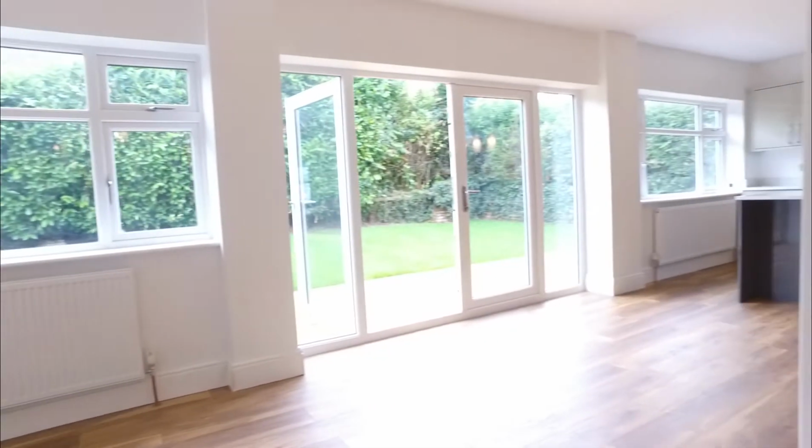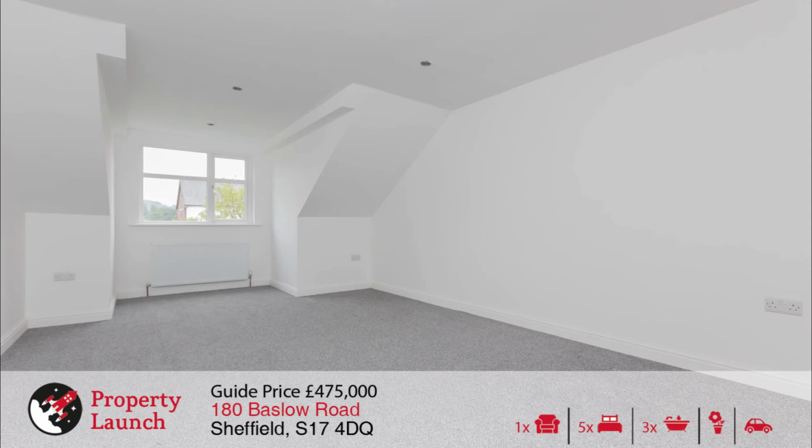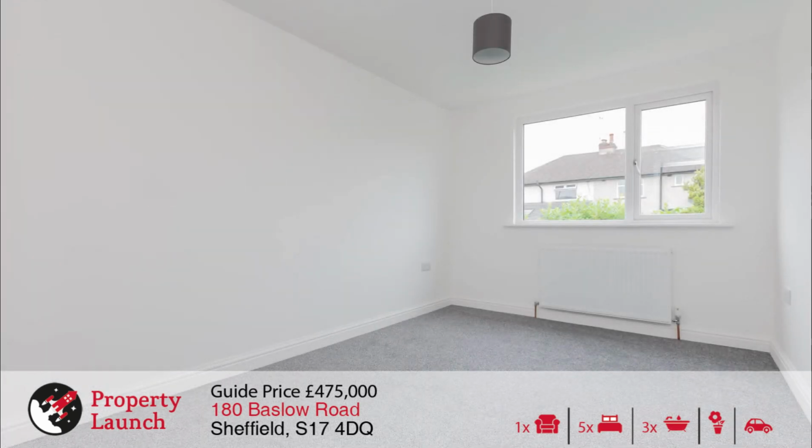The spacious interior is complemented by a very generous driveway, a single garage and a very pleasant and well enclosed rear garden.